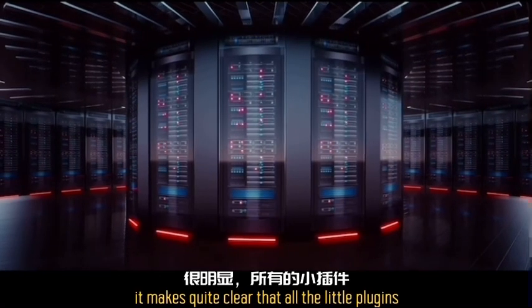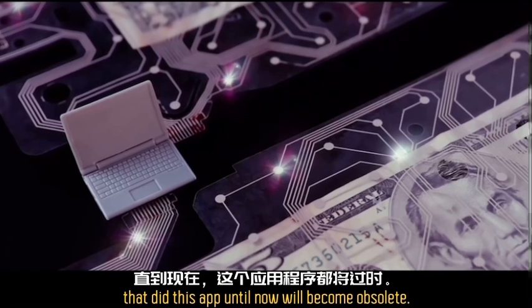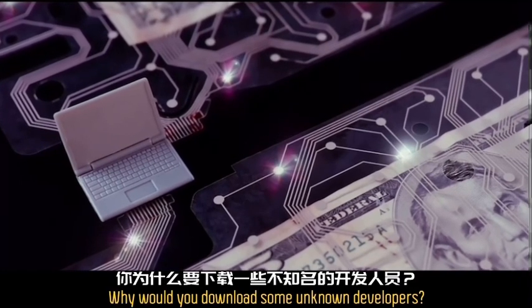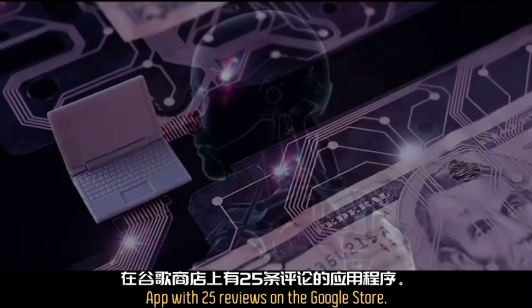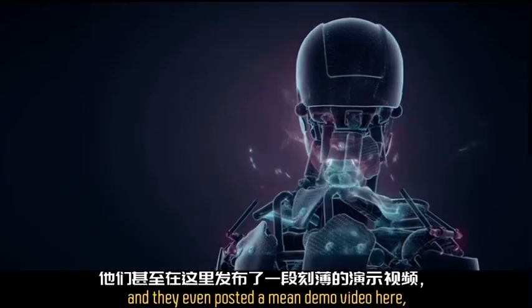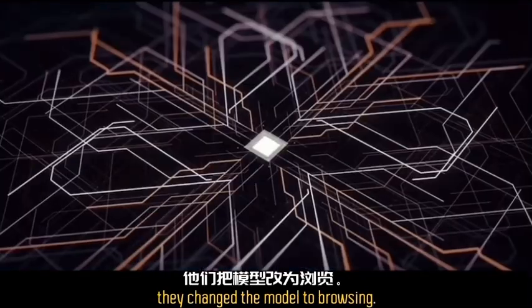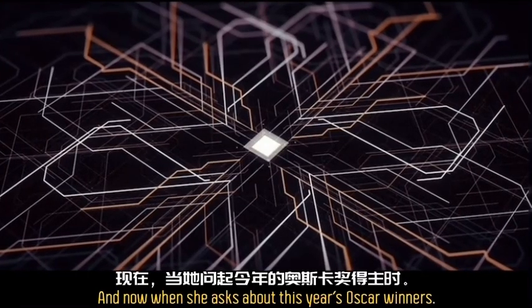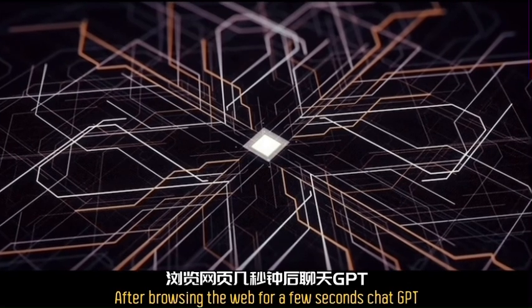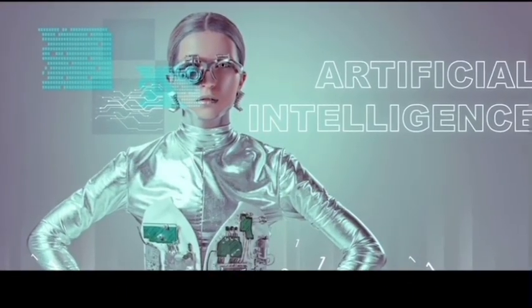Now, first of all, it makes quite clear that all the little plugins that did this up until now will become obsolete. Why would you download some unknown developer's app with 25 reviews on the Google Store if you have a dropdown within ChatGPT? And they even posted a mean demo video here. Look at that. So essentially in the dropdown at the top, they changed the model to browsing. And now when she asks about this year's Oscar winners, after browsing the web for a few seconds, ChatGPT comes up with a curated result that comes straight from the web.